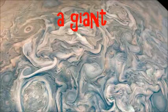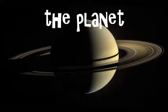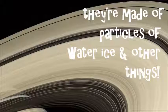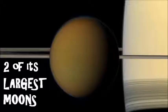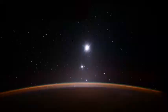A giant ball of gas around a solid core, with nearly 80 moons we know of, but there could be more. The planet Saturn, with all its pretty rings, they're made of particles of water, ice, and other things. 2 of its largest moons have oceans underground. It's the condition where we might expect that life is found. These are the planets of the solar system.